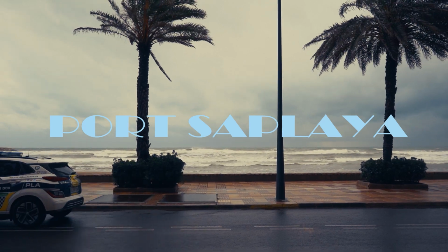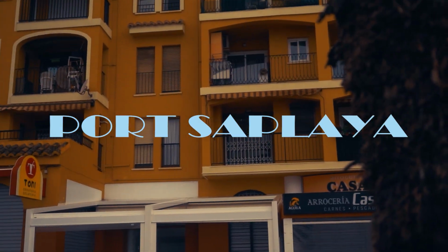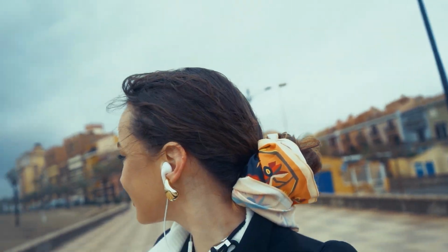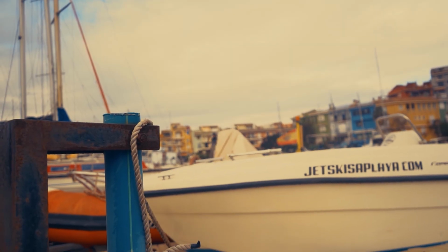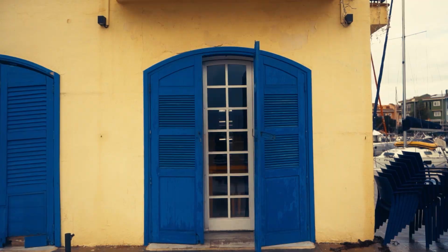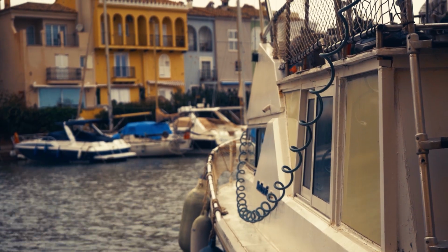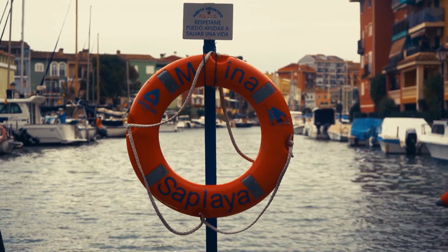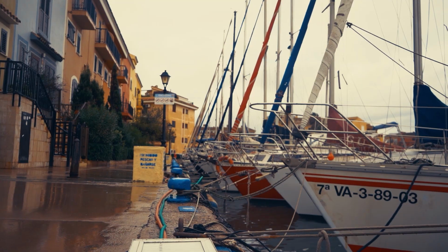Port Saplaya was built in the 1970s as a tourist resort, an ambitious project meant to be an elegant alternative to Valencia's beaches. The idea was to create a neighborhood where residents could have private boat slips right outside their homes. Over time, it's become a residential area with a calm atmosphere.